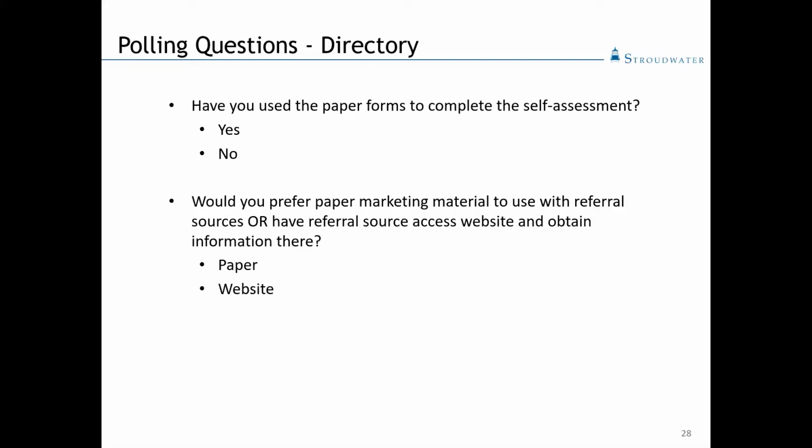I don't know if anyone wants to pipe in, but if you answered you don't know on question 1, did you not receive the paper form? Or maybe you weren't the one who received it and didn't participate in filling it out. If anyone wants to chime in. This is Richard. I don't know if we filled it out. I'm one of the don't knows. If it could be resent, I'd be happy to fill it out.